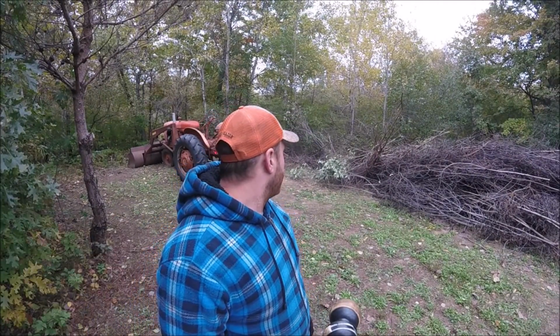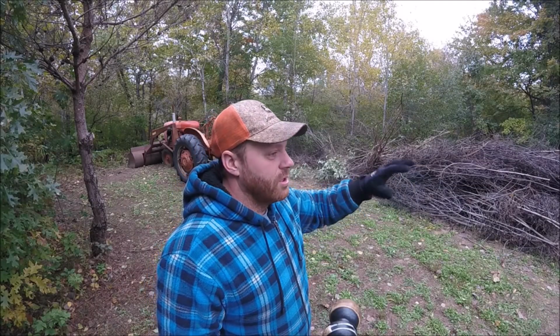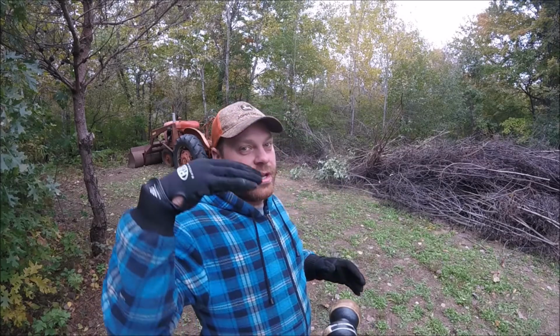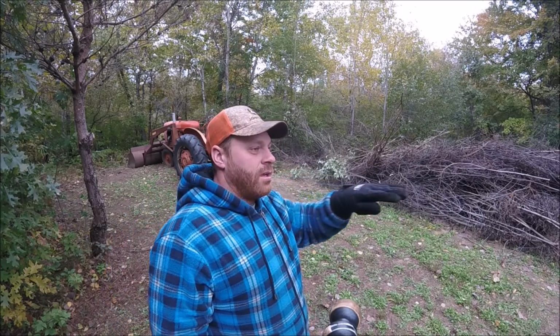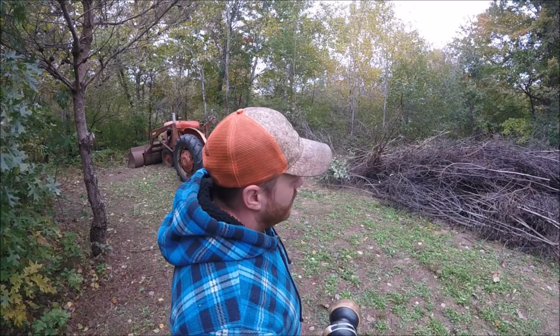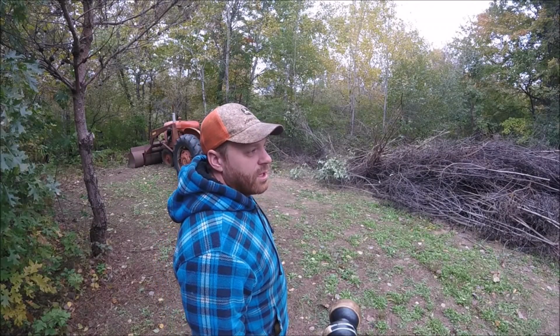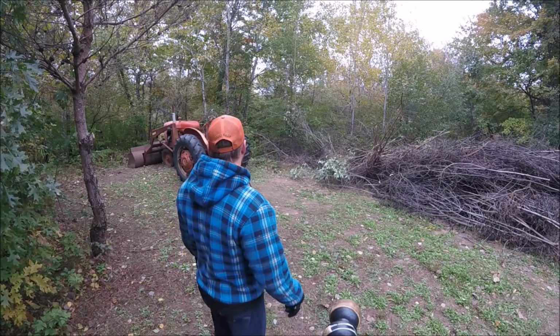But I'm not sure how well it's going to work because this brush pile is right on the edge of a steep slope, so I've got to try and come in at an angle and hook it and push it out. So we'll see what happens, but let's fire up the Alice and see if we get any hydraulic pressure.